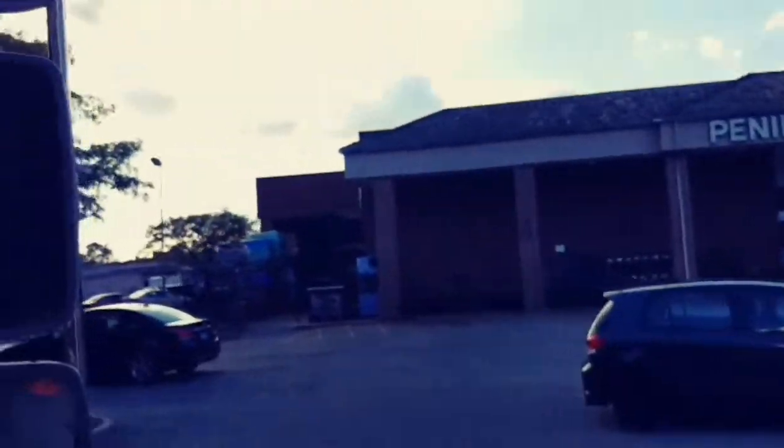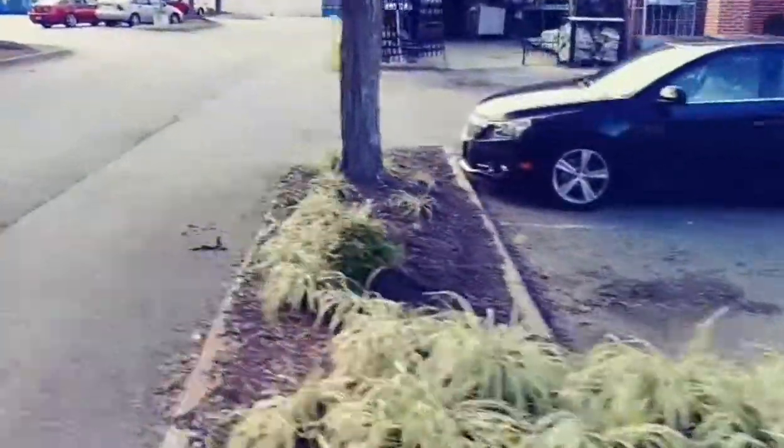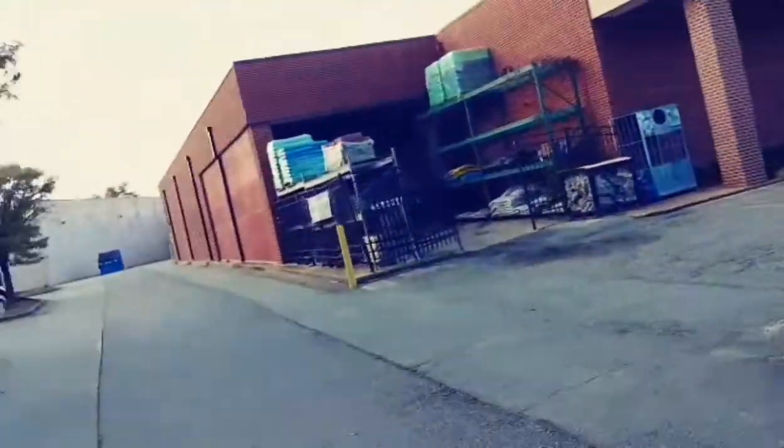right over there used to be an Ace Hardware. There's Ace Hardware there. It used to be the bowling alley. Right there used to be the old bowling alley. It's all getting torn down. And just a little bit of history of the shopping center.